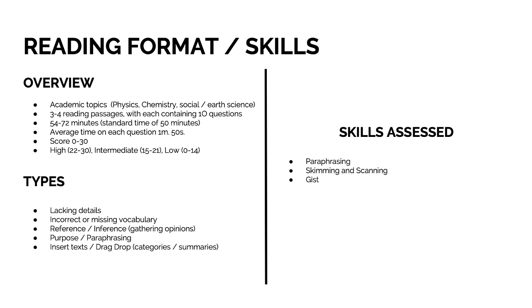Different types of things are going to be asked. So if you look at the types, some of the questions would be lacking in details. Some of them may have an incorrect or a missing vocabulary. So you have to actually fill in the blanks or fill in the words, or some of the words may have the wrong spelling. They may be asking for your opinion, or they may be asking, what do you think that the reader or the author was asking for this? So they were asking for the opinion.